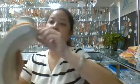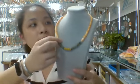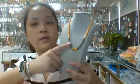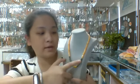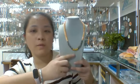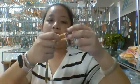I want to introduce you to this pretty necklace. It comes with orange spiny oyster rondel beads from 4 mm to 6 mm. And here are the turquoise heishi beads, about 6 mm too. And here are the bumblebee, the round bumblebee beads, about 6 mm. And this necklace is an adjustable necklace.